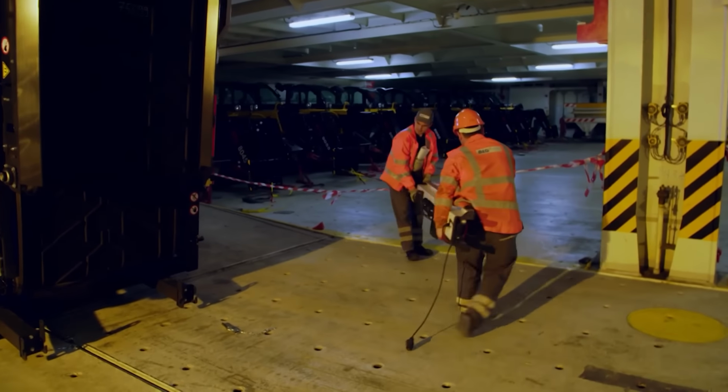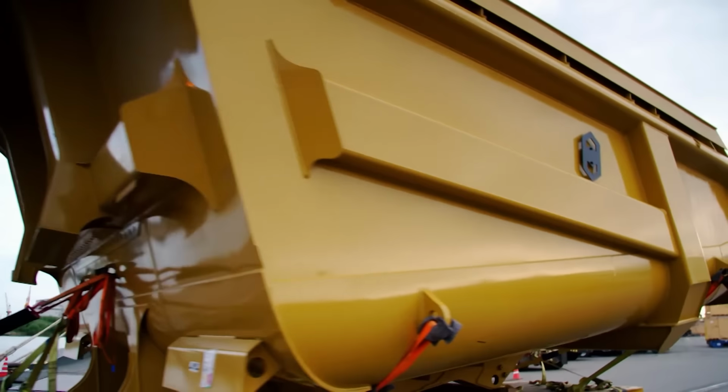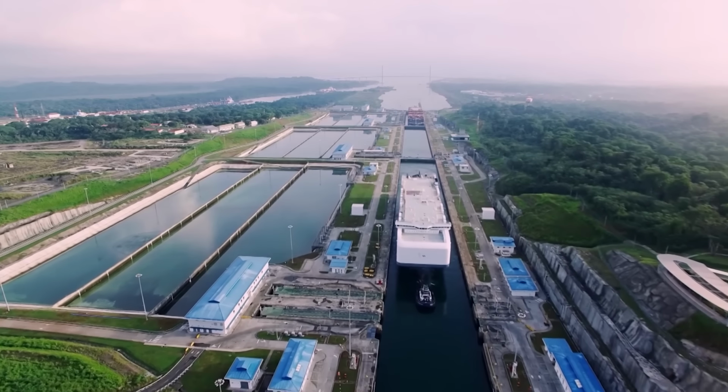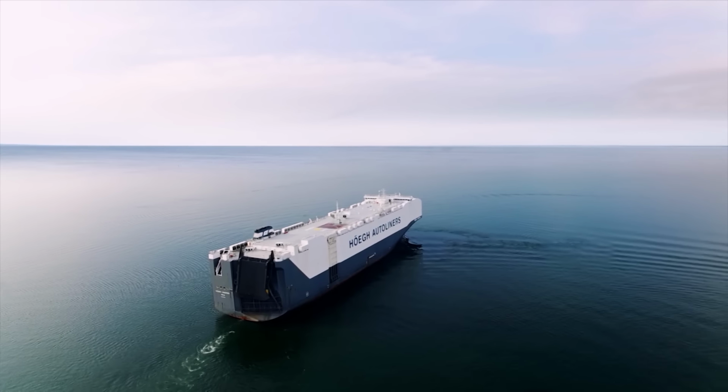Most of the time, the problem is the height. No other ship of its kind can carry so many cars and heavy stuff, on a journey through the narrowest waterways on Earth. You're nervous. Really, you're nervous. But you always have to keep calm. A real mega transport.